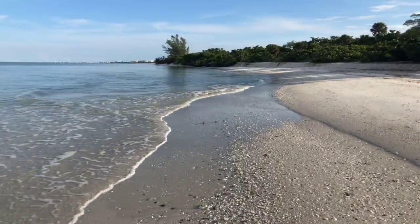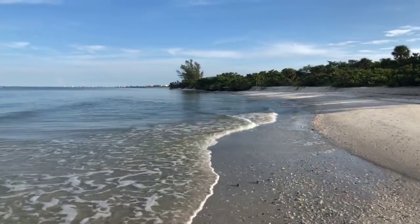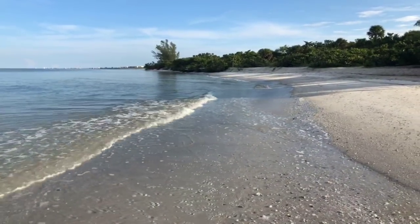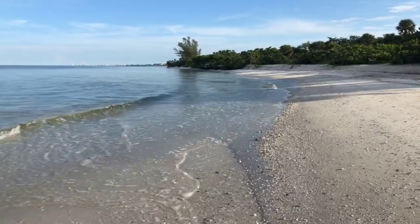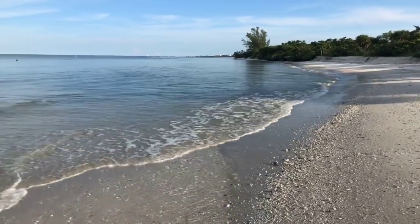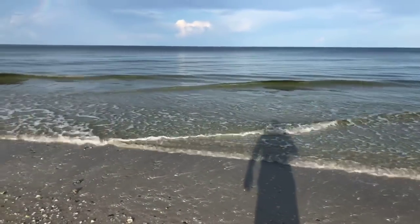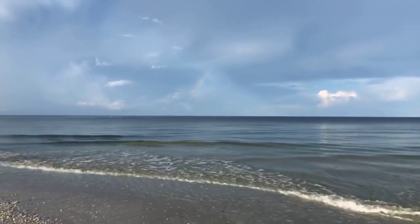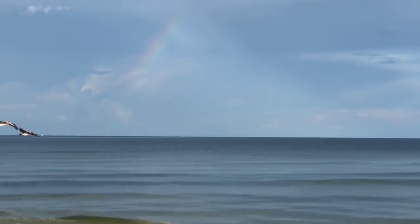Morning. Listen to those waves. What a beautiful sound, huh? Just little waves breaking on the shore here. Nothing major. There's a little sliver of a rainbow in the sky out there. I don't know if you can see it out there. Just a little sliver of a rainbow.